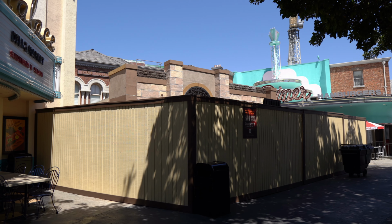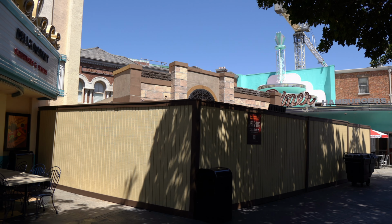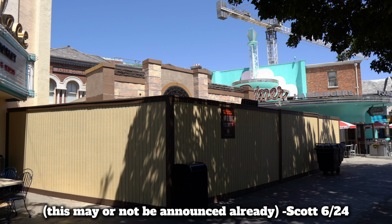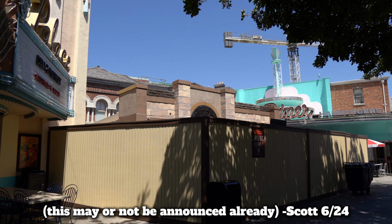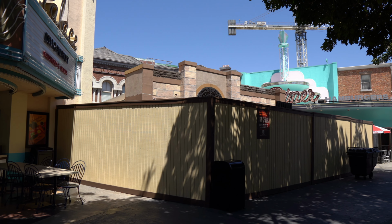Ooh, look at the construction for Halloween Horror Nights. There's a lot of detail on this facade for sure, and they actually do have the sign that says, we're in the process of dressing our park for Universal Studios Hollywood Halloween Horror Nights. Oh man, this facade looks amazing, and if it's anything like last year's house that was here, which was Monstros, I think this one will be just as amazing.